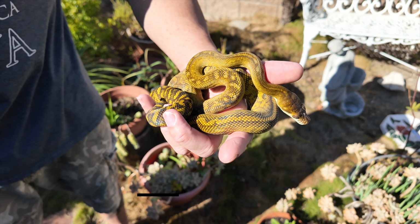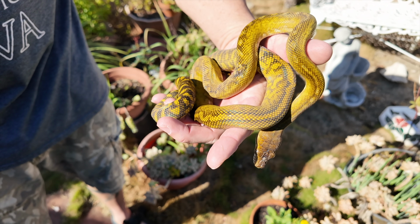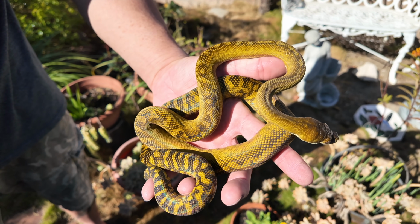And this is yet another Clastolepis, xanthic and partial striped. And this animal also has not shed for me since it's been here, but at least I'm getting a good look at it for color.